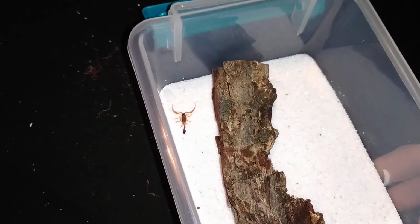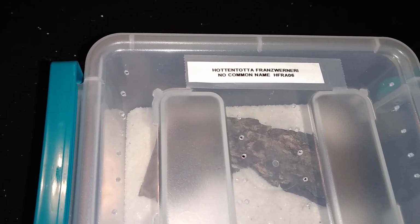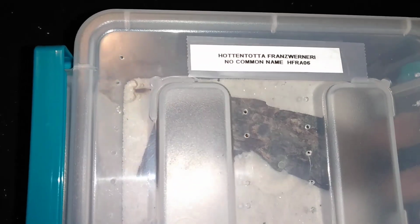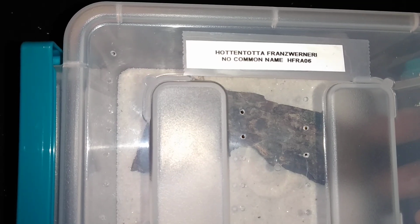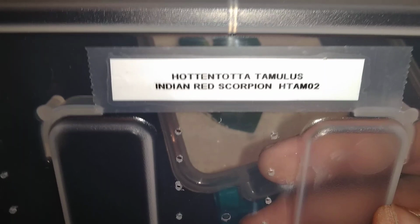And speaking of the deadly ones, we are now going to unveil the deadliest scorpion on planet Earth. By the way, that is the name of this scorpion that I just unboxed. Hottentotta Franz Veneri. There's no common name. Anyway, let's get on to the bad boy.